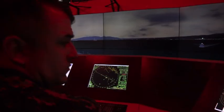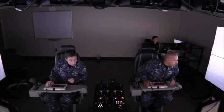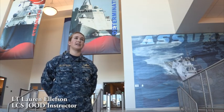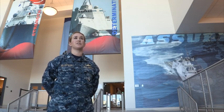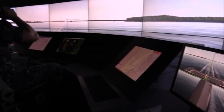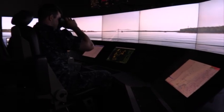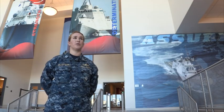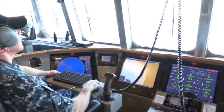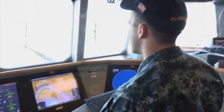For LCS, most of the time you'll be operating with a two-person bridge, which really puts a lot of stress on the junior officer of the deck that without this training they're not really able to fulfill. So we can put that emphasis on how important navigation is, conflict management, and basically that they need to be the number two for that OD, because there's no one else coming. You have to be the person on watch, totally ready to respond to any situation.